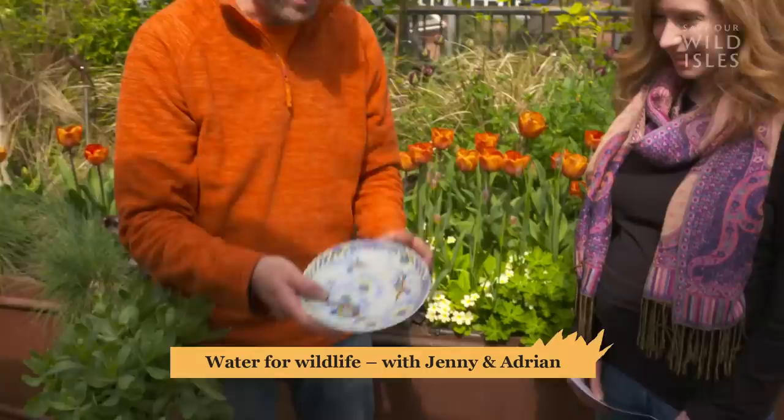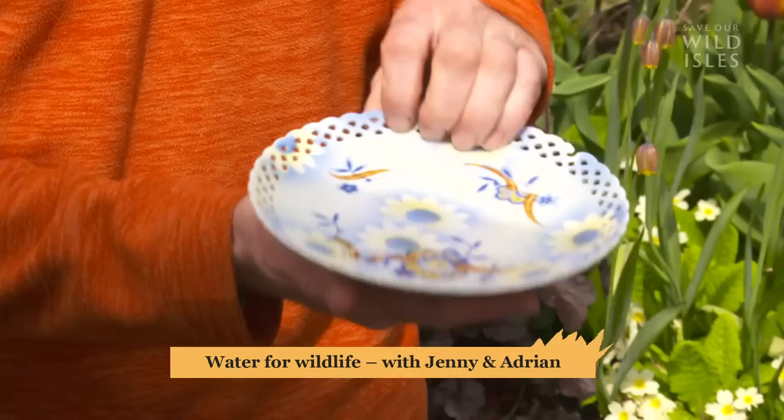So I thought we'd start by talking about water at its most simple, which is a drink. All it takes is a little saucer in the garden filled with water. I thought this one was particularly good. That's okay, beautiful. The water might flow through those, but great for birds with their little claws to cling to and take a drink from a bird bath.